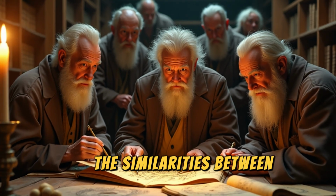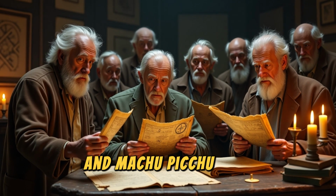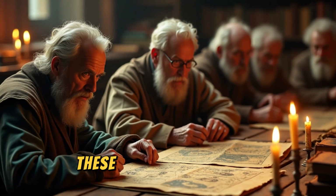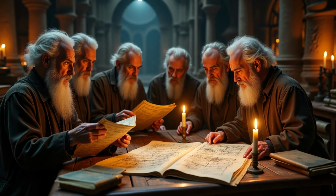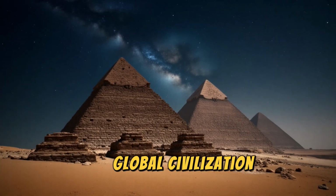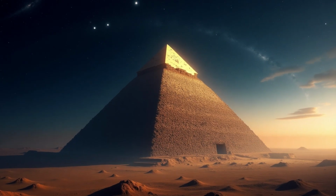The similarities between the precision of the Great Pyramid and other ancient wonders, such as Stonehenge in England and Machu Picchu in Peru, add fuel to this theory. These sites, like the pyramids, showcase a level of knowledge that seems far ahead of their respective eras. Could these sites all be remnants of an ancient, global civilization that existed long before the Egyptians and passed down knowledge of engineering and astronomy?